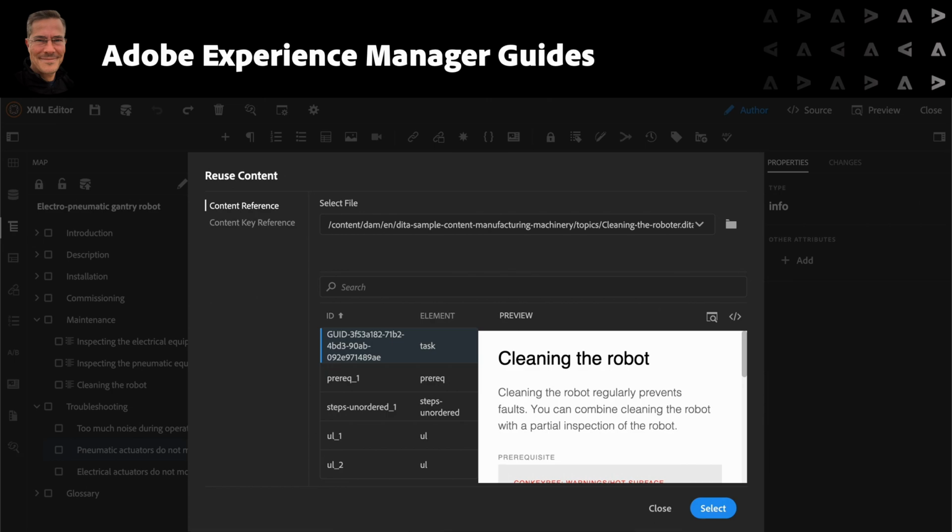And of course, you have content reuse and can easily insert content from one document into another document, and not by just copy and pasting it, you reference it like an image.